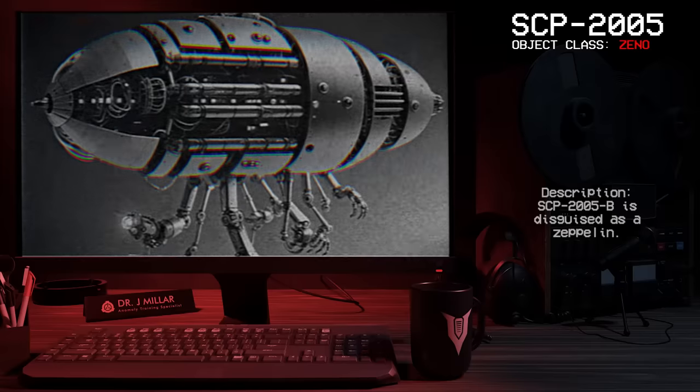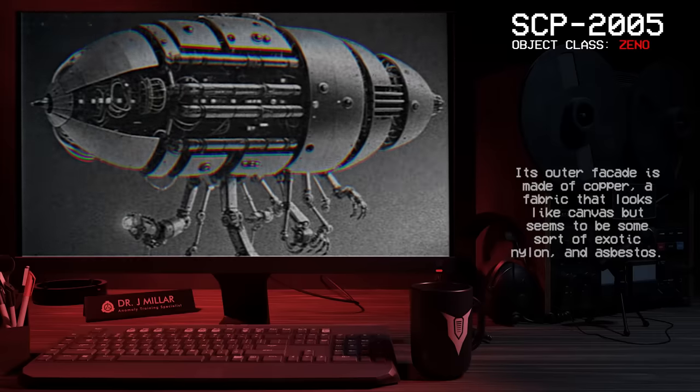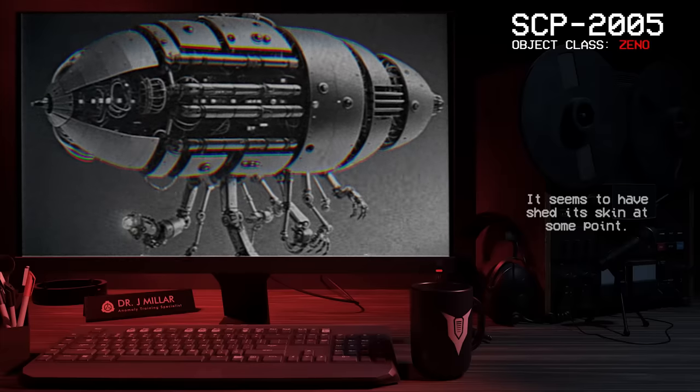SCP-2005-B is disguised as a zeppelin. It measures about 6 feet at its longest point. Its outer facade is made of copper, a fabric that looks like canvas but seems to be some sort of exotic nylon and asbestos. Now looking inside, however, we find large torn scraps of invulnerable plastic similar to the coating of SCP-2005, which is now called SCP-2005-A to match this new arrival. It seems to have shed its skin at some point.